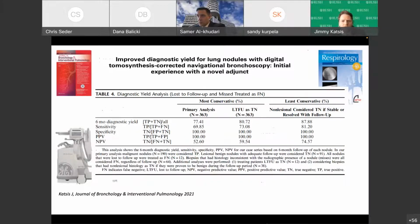This was expanded on further with 363 consecutive nodules, looking at the 6-month diagnostic yield for this technology. As you can see, this is a little bit of a busy slide. There's different ways that the diagnostic yield has been calculated in the literature, but using the Navigate style calculation, which is the least conservative, you can see we're about 88% diagnostic yield for lesions under 2 centimeters.